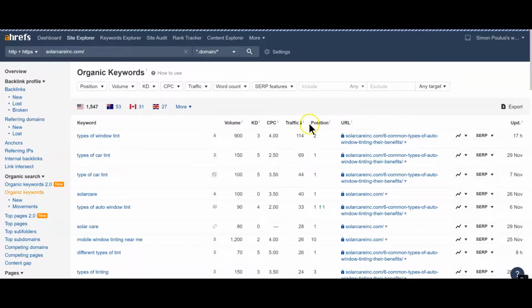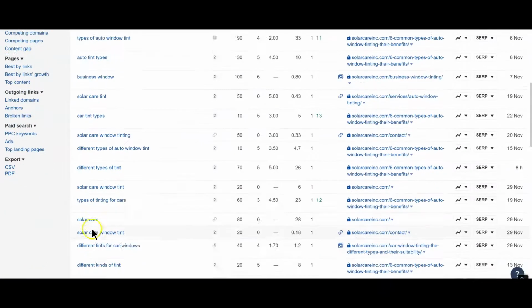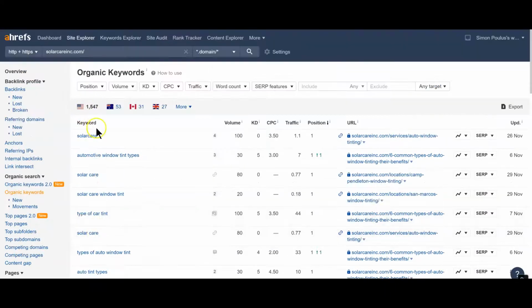We can see their position, so I'm going to filter on position. And these are all the keywords that they're registering for. There's 1,700 of them or whatever. Volume is search volume per month. KD and CPC we don't need to bother with right now. Traffic is how many clicks they get for that particular keyword per month, and position is where they are sitting in Google's current search results.